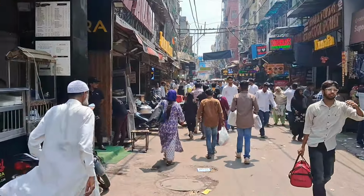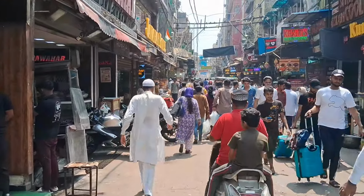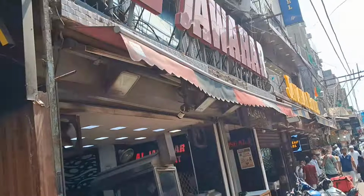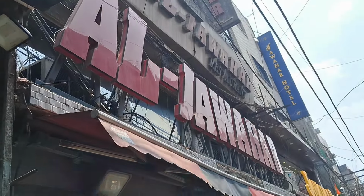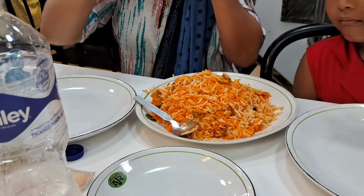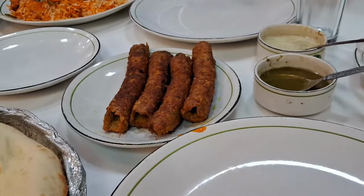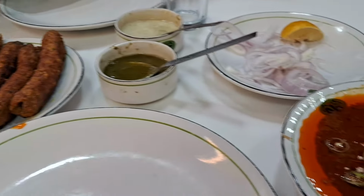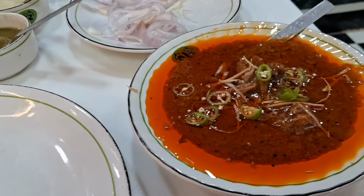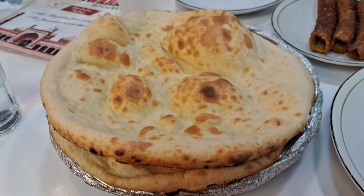Look at the madness of this street, which is lined with hotels on both the sides and restaurants. And we are trying to reach, and we have indeed reached the Jawahar. So let's go inside. So finally the meal is here. We have this chicken biryani, and then we have these wonderful mutton kebabs. We've also ordered a nihari, which is known for its delicate texture of meat. And we have this wonderful khamiri roti. It looks huge.